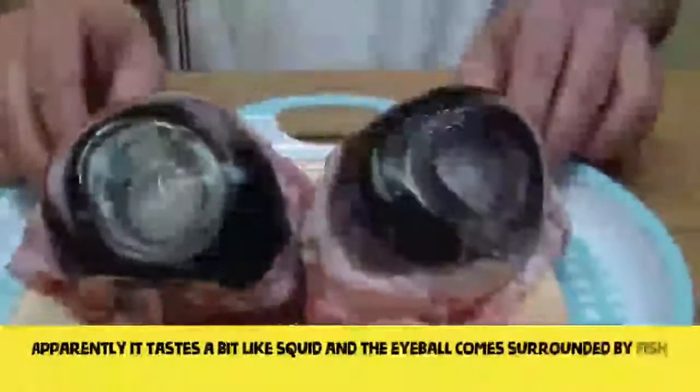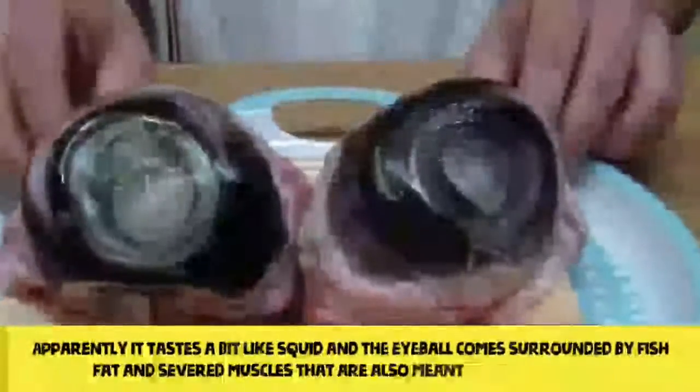Tuna eye can be found staring up at you in most Japanese stores for less than a pound. Apparently, it tastes a bit like squid, and the eyeball comes surrounded by fish fat and severed muscles that are also meant to be quite tasty. To cook, you simply boil it and then season to taste.